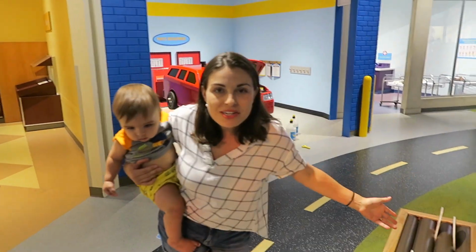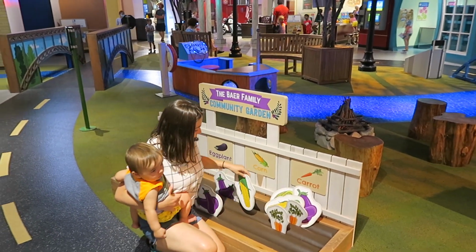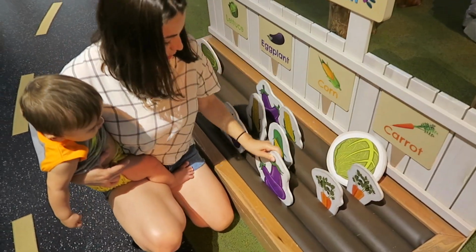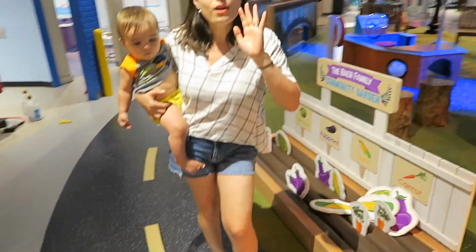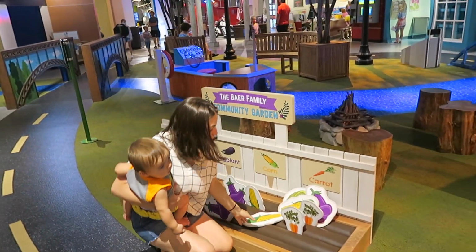From there, we walked over to the community garden. That made me really happy because I just believe that community gardens are going to change the world if they become mainstream. So if there was a community garden in every street, every neighborhood, that would change the world. So let's plant some fruit.